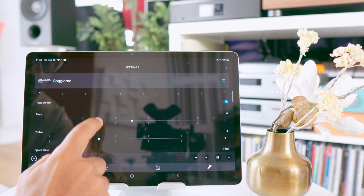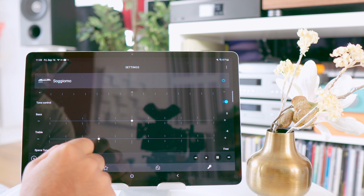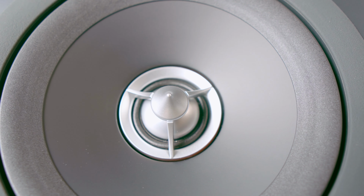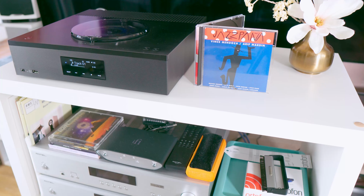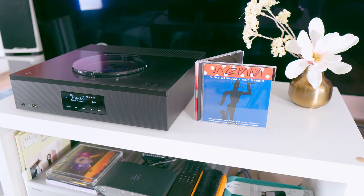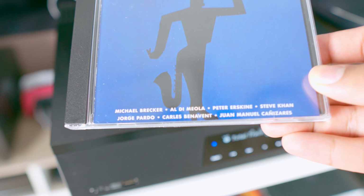Treble, for my personal taste, is too bright and fatiguing. But something good is that from your smart device and the Technics app, you can personalize it. I generally give a -4 to the treble to let the mid-range shine a little bit more. Without it, for example in jazz music, cymbals are too loud, too forward compared to other instruments like sax or trumpet. Something that I noticed, for example, in Jazz Peña, beautiful ACT first record, with special guests like Michael Brecker and Al Di Meola.